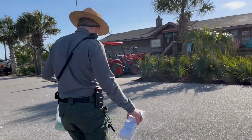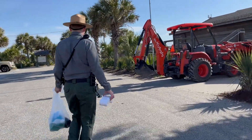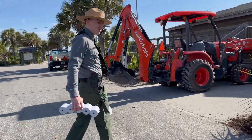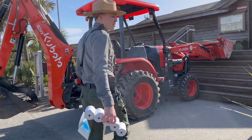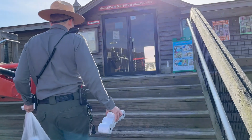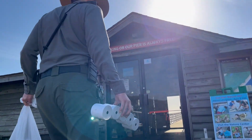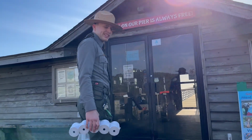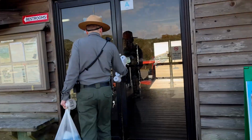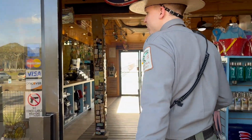Alright, so we got them all their supplies. I'm about to bring it into them, help them out. Hopefully get some stocked up through next Friday. We just started getting a big bunch of people into the park, which is kind of weird because it's mid-February and we typically don't start getting busy till like mid-March once spring break hits. So it's a little bit different for them, so they're asking for quite a bit more than usual.